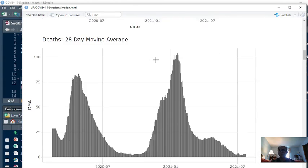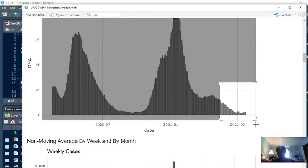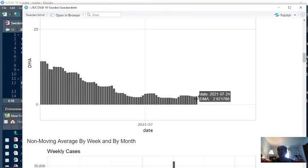So that's good news. Because remember, according to Washington University, the single best measure of the spread of a disease or a pandemic is daily deaths. Daily deaths. That's what Washington University says on their website. Not hospital beds and not cases. You can see for this 28-day period ending 7/24, you were averaging 2.6 deaths per day.